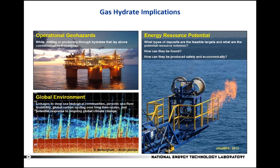The implications for the global environment. What does it mean for long-term carbon cycling, short-term responses of the geosphere to climate change, the development of particular chemosynthetic biological communities that feed on methane, the stability of the continental shelves. But what we're here to talk about primarily is what it means for the energy resource, what its implications are for energy resources in the future.